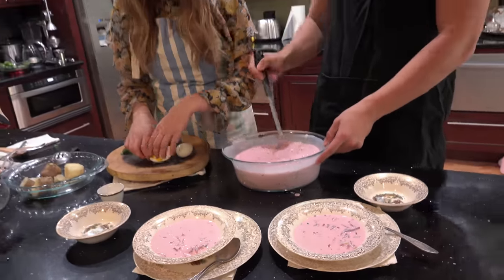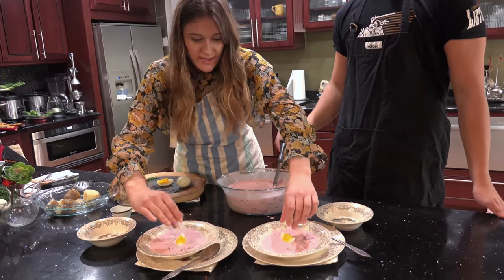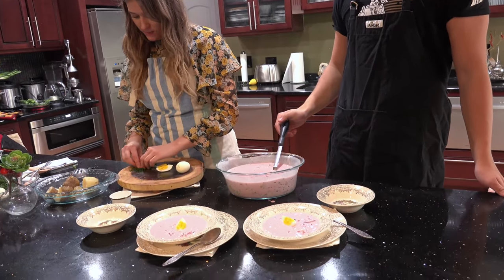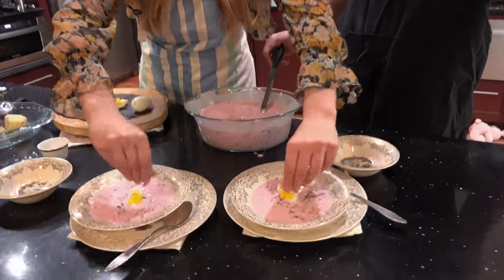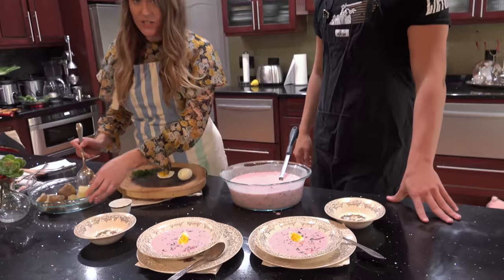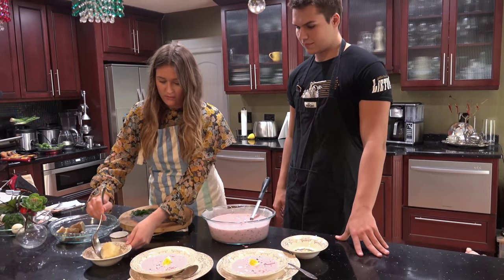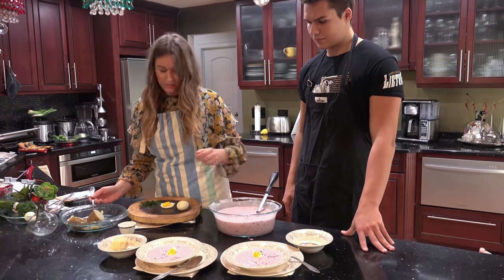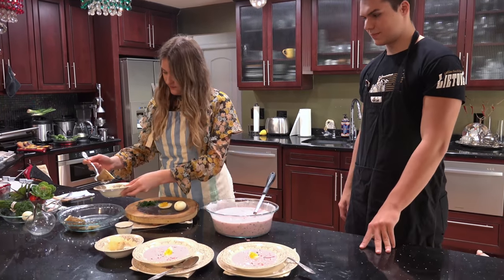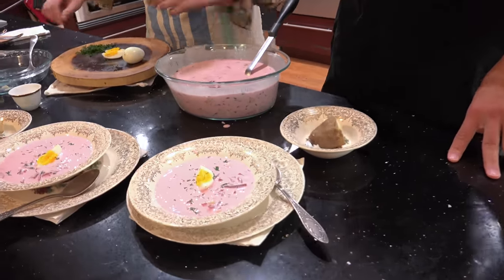And now we're gonna add some egg and dill on top. And for a side dish, we're gonna have some potatoes. And you can also sprinkle a little bit of dill on those too.